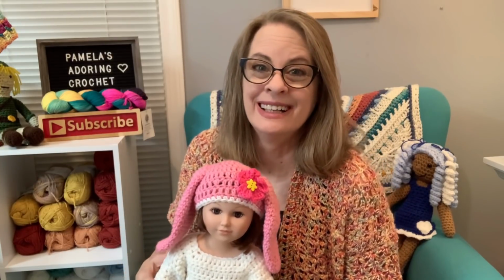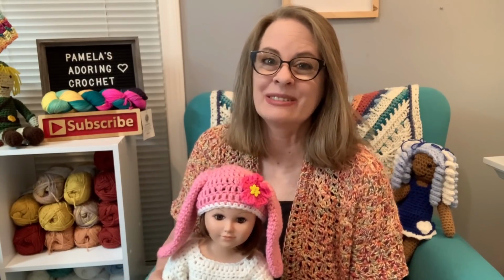Once a month you get a free accessory pattern. It may be a hat, a little purse, a shawl, just anything like that. One time it was a beach bag with a beach blanket, just all kinds of stuff. For Halloween, I think I had four trick-or-treat bags. It's just cute little stuff like that.